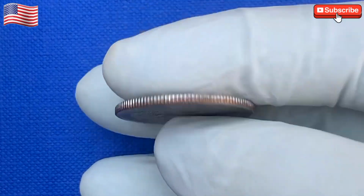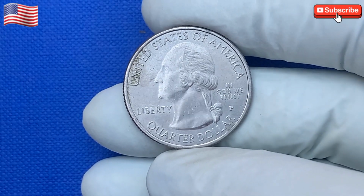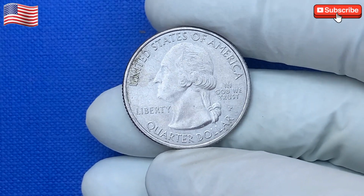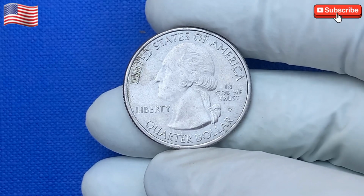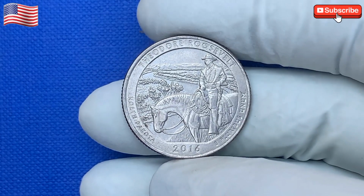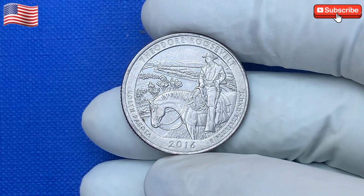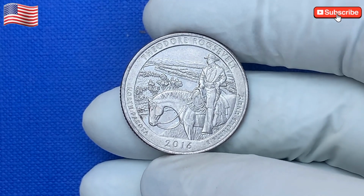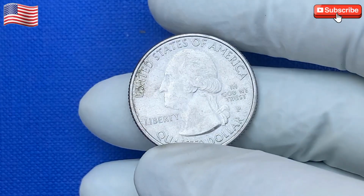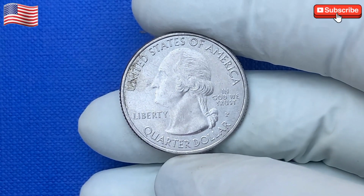Whether you're a seasoned collector or just starting to explore the world of coins, the 2016 Washington quarter is a prime example of how seemingly ordinary pieces of currency can hold tremendous value. From its beautiful design that celebrates American Samoa to its potential for rare variants and minting errors, this coin is a reminder of the fascinating world of numismatics and the treasures that are out there waiting to be discovered.